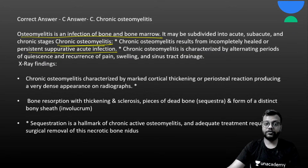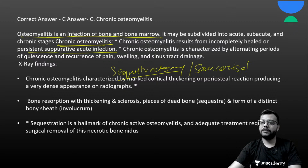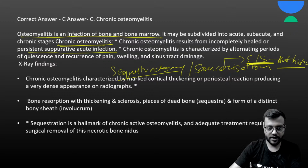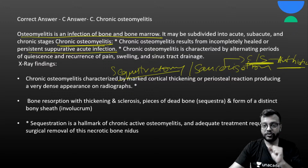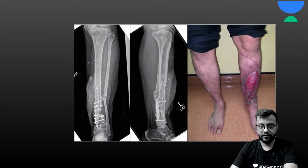The treatment of choice is excision of the necrotic bone, that is sequestrectomy, and if a cavity has formed then that cavity also has to be removed, that is saucerization, and sending that sample for culture sensitivity, antibiotics, and if the defect is large you can also do grafting etc. Okay, so this is your chronic osteomyelitis, very important.